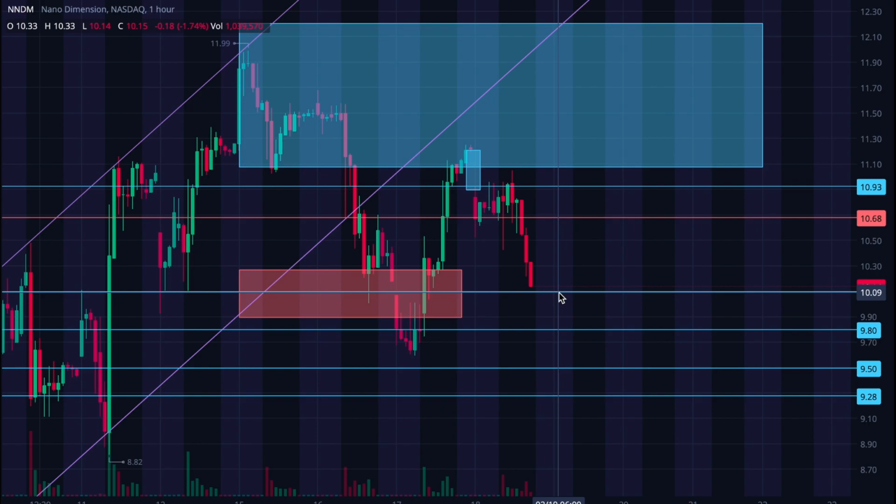It just continues to be sad to me that we can't get NNDM to that 1249 level, which I think is the most critical level that it needs to build as support, because I think there's going to be a huge springboard off of that level. So still looking for that, but it tried to hold this 1068 in the pre-market, and then after open, it just couldn't with the selling pressure in the overall market. So 1010, let's not fall below 10 again.